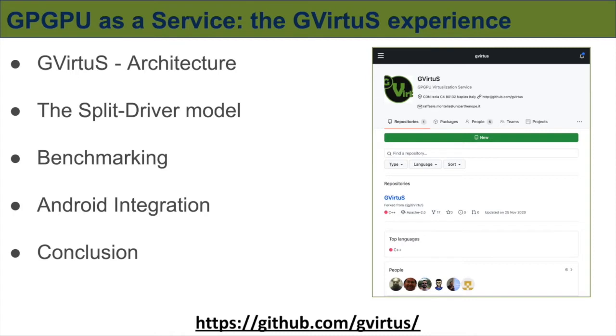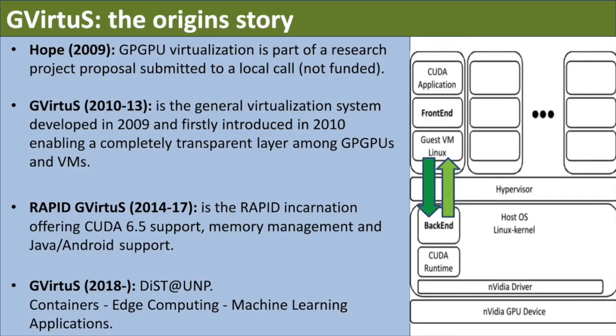As I already said, GVirtuS is open source, and is definitely focused on research and teaching. This application is available on GitHub. GVirtuS was designed for the first time in 2009. It was included in a project proposal called Hope. This project was submitted to a local call for new technology projects, but it was not funded. Someone thought, okay, GPU virtualization, and at that time even cluster virtualization, was useless.